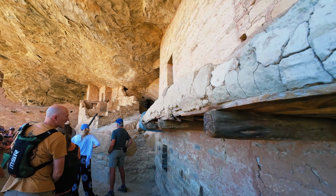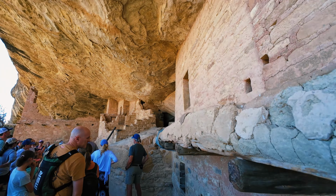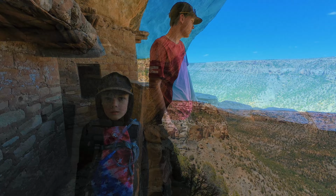They put this mesh over the wood because crows have been coming and actually pecking and stealing the wood and tearing it apart. So this was their preservation effort. They said there were about 30 people who lived there at the time.